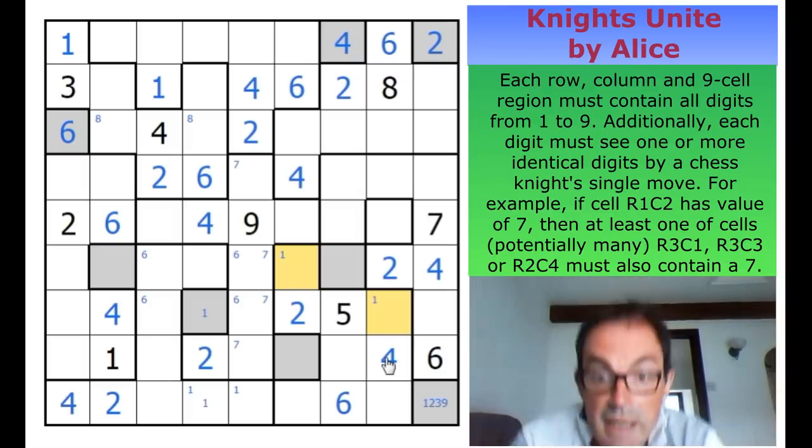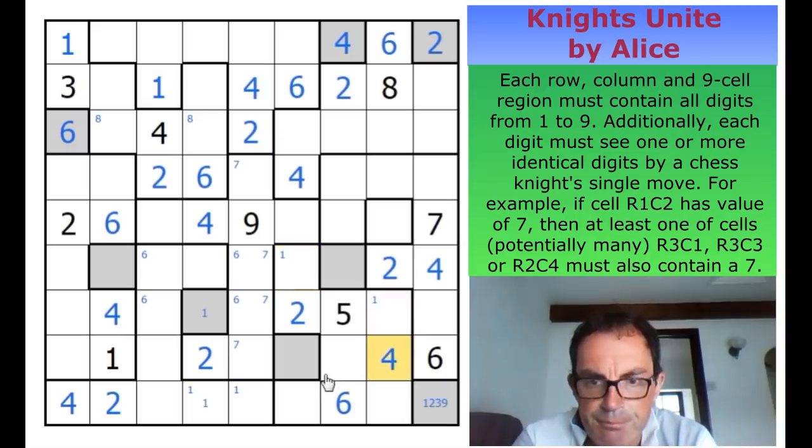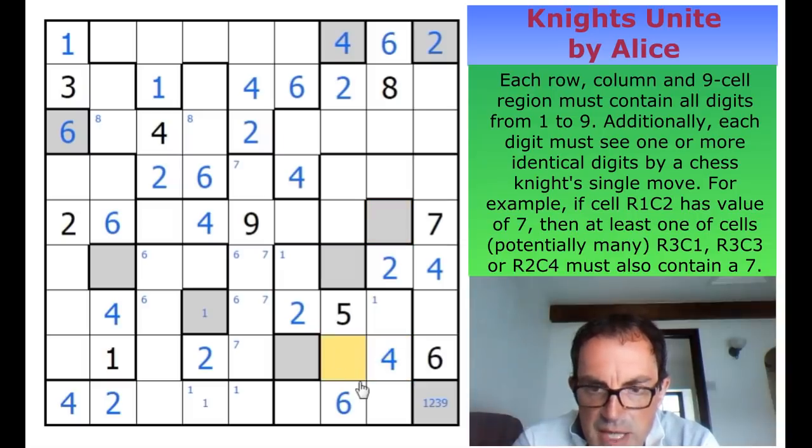Now, is there a way of us telling which one of those is correct? Why is that one not grey? That's a 1 cell region. That must be meant to be grey. I must have deleted it at some stage.